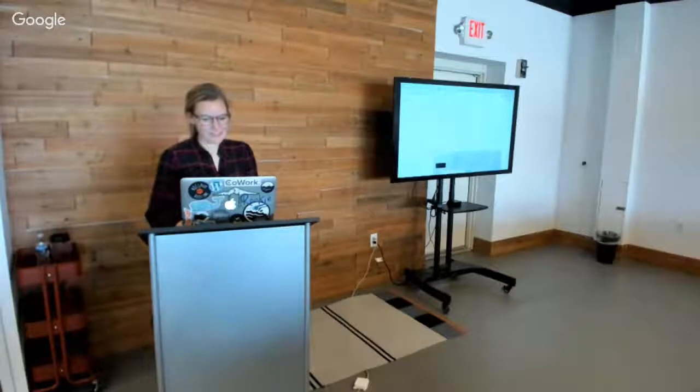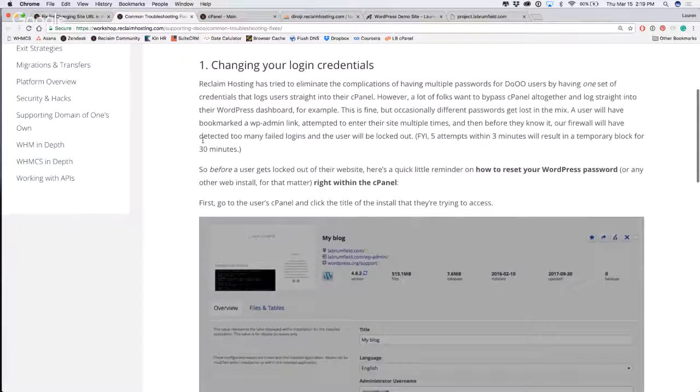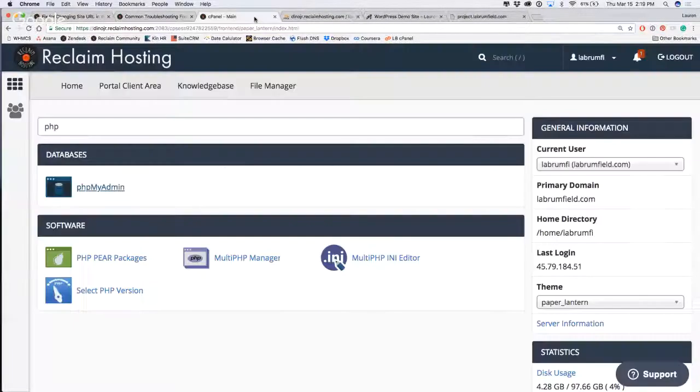The other thing I wanted to show you quickly is a couple troubleshooting fixes. So let's say the student does not like accessing their cPanel. They think it's over the top and scary, and they just want to go straight to their WordPress dashboard and enter labrumfield.com/wpadmin and bypass cPanel altogether, but they forgot their password. Okay, so this is very easy to fix as well.